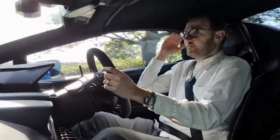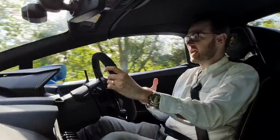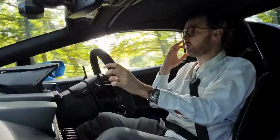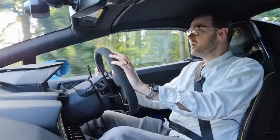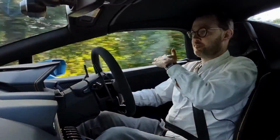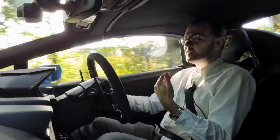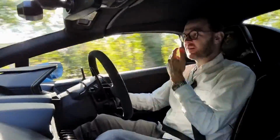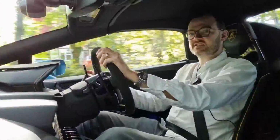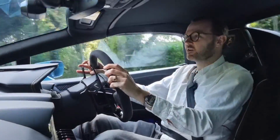But once we've dialed it down a bit, we're now doing 47 miles an hour in 7th gear, and we're doing about 1500 RPM, and it's quite quiet, quite pleasant. The ride is quite firm, which takes you by surprise. We just went over a bumpy bit of road there, actually, because it's so pliant the rest of the time. You sort of forget what you're driving momentarily. It's not until you really sort of start to push it that you're like, oh yeah, this is still a supercar.